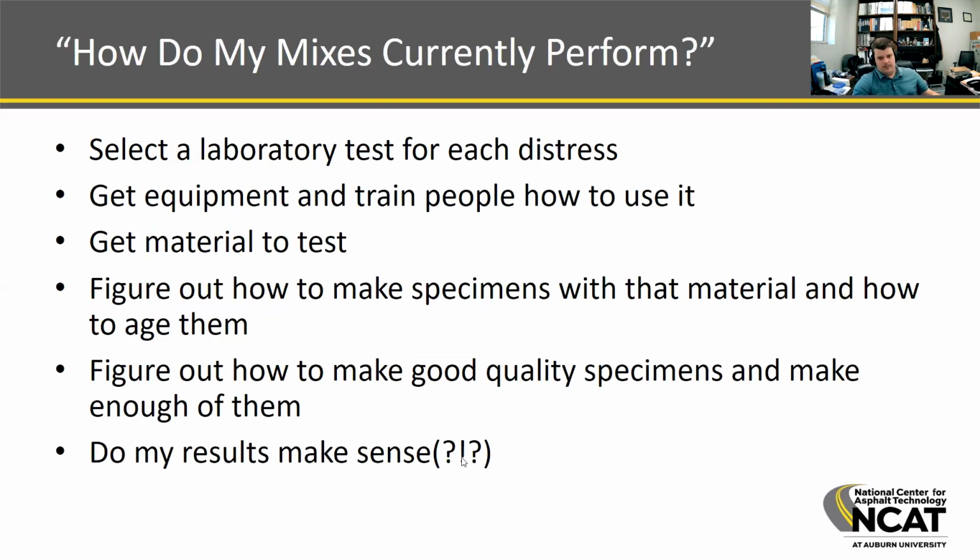Just overlooking benchmarking in general, and I think Zane's going to give a lot more valuable information on this front, you have to select a laboratory test for each distress. You have to procure equipment and train people on how to use it. You have to get material to test, so you have to think about what materials you're going to get in order to test them. You have to figure out how to make specimens with that material and then how to age those specimens.